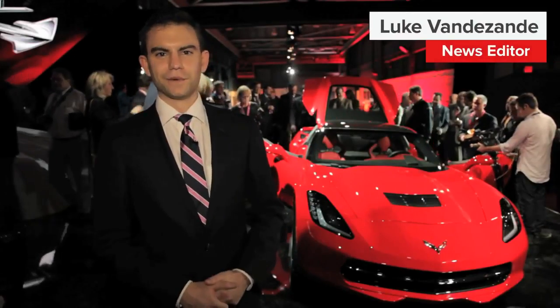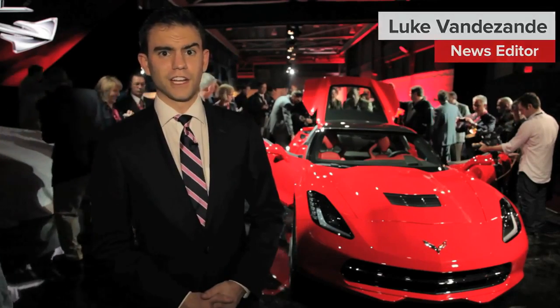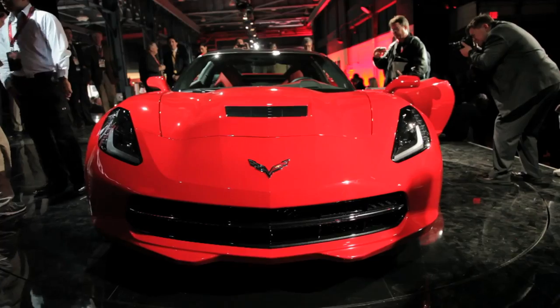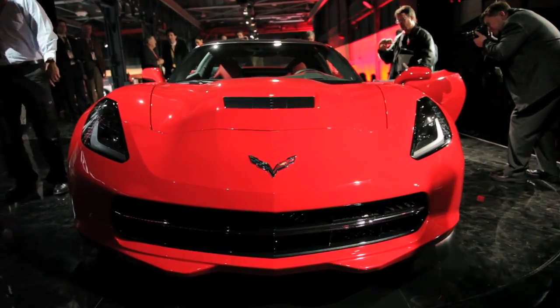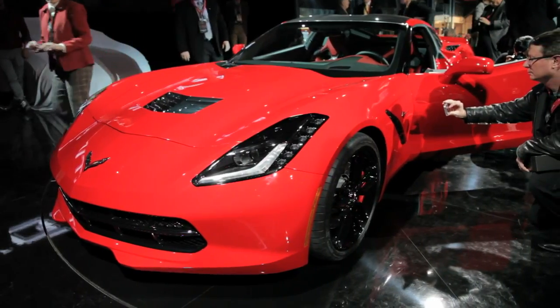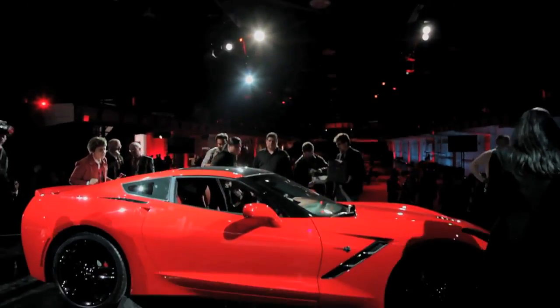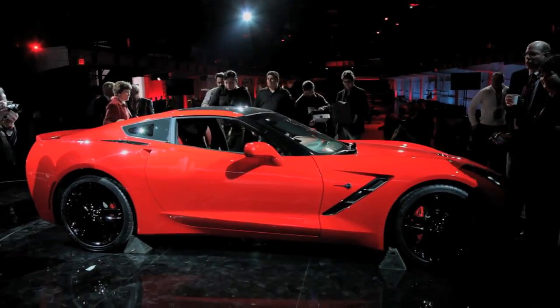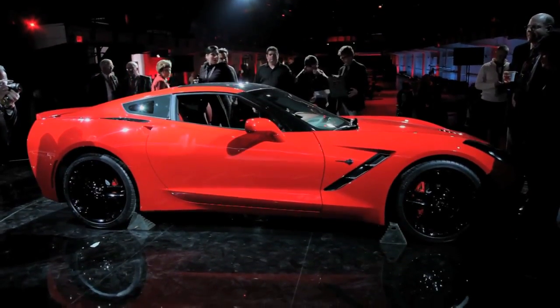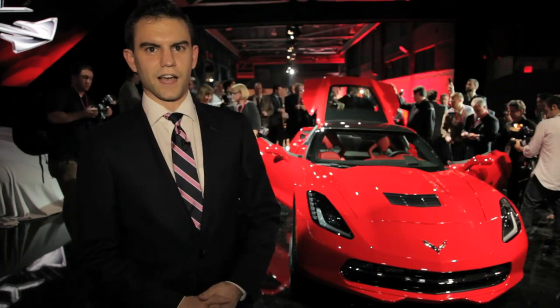Odds are, I don't need to tell you what the car is sitting behind me. But on the off chance that you don't actually know, meet the 2014 Chevrolet Corvette Stingray. That's right. For this year, in the 7th generation, GM decided to resurrect the legendary name. But not only that, it upped its game to build the Corvette that you've always secretly wished they would. Don't believe me? Well, let's start with the style.